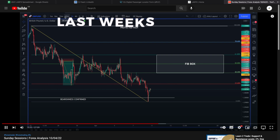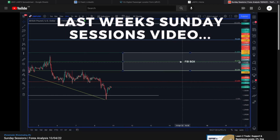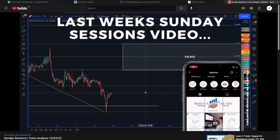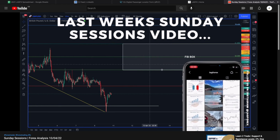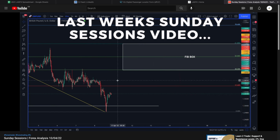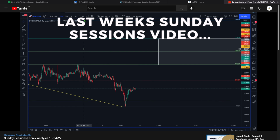Could definitely look at placing a buy position and having an area or a parameter set like this, and then look to take a close once you see structure failing to produce bullishness. We could look at taking a close at that point, but this would be a good area as a rule of thumb to look out for. But yeah, come in on the open, we could look at placing those buy positions.